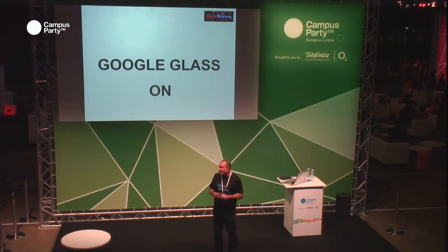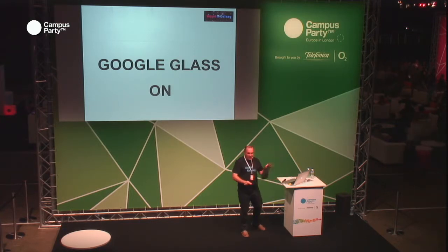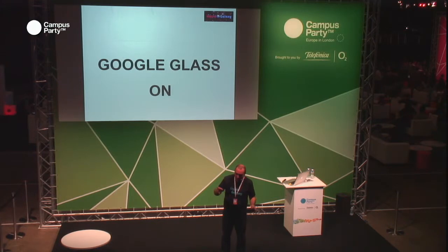Google Glass on. What does that mean? That means that I have to get this back. I don't know if some of you have seen that. This is something that not too many people have seen. These are the Google Glass. Who of you has seen Google Glass by hand? Have you touched it? Have you had the opportunity? I will show you after. Okay.